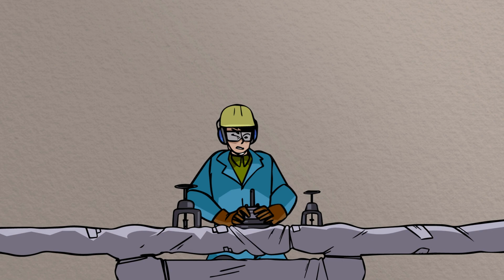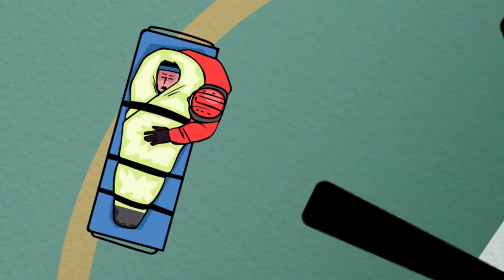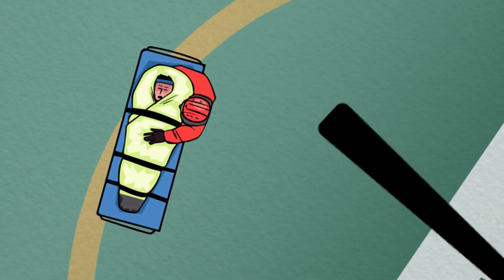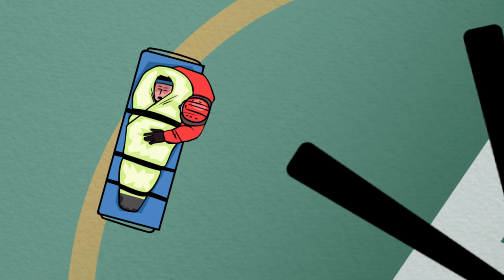As he removed the valve bonnet, steam and hot water blew out from the joint at high pressure, causing extensive burns across his face and body. The injured engineer was immediately transferred to the ship's hospital and was later evacuated ashore by helicopter for urgent medical treatment due to the seriousness of his burns.